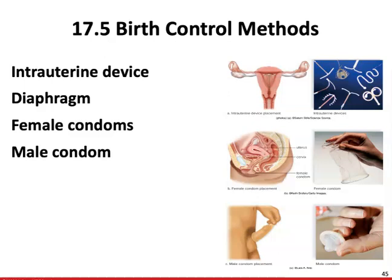Male and female condoms offer protection against pregnancy, but they also offer protection against sexually transmitted diseases. So female condoms, like this one right here, are a large polyurethane tube with a flexible ring that's going to fit onto the cervix. Male condoms, on the other hand, are typically latex sheets that fit over the erect penis. The semen will stay inside, doesn't enter the vagina, and the condom also prevents contact between the male and female genitalia.